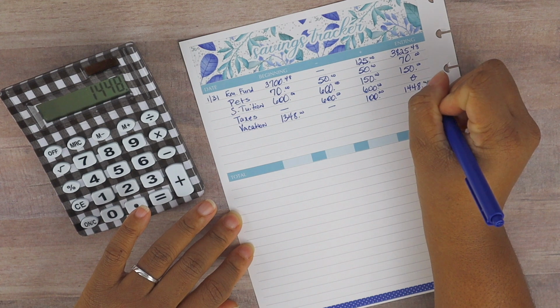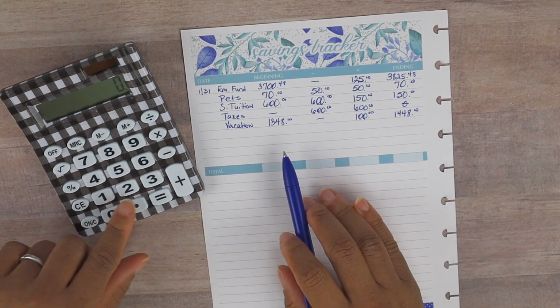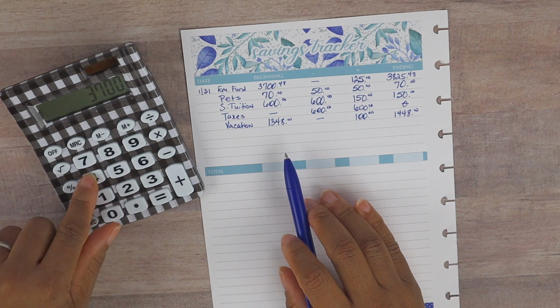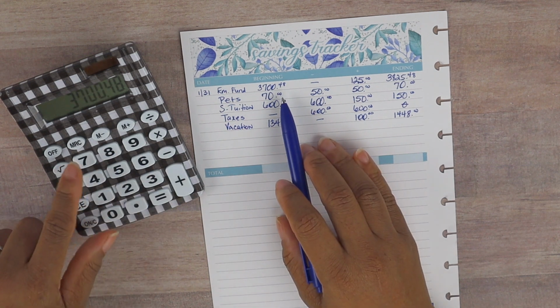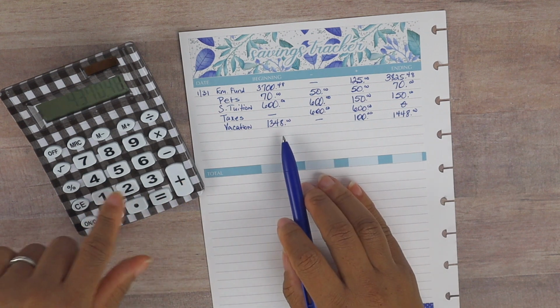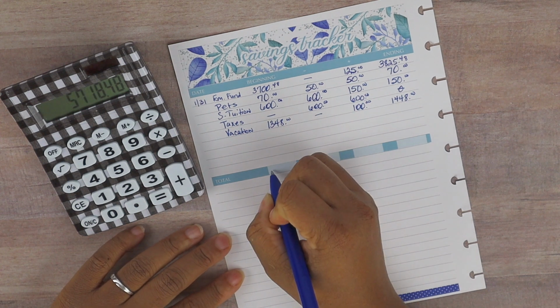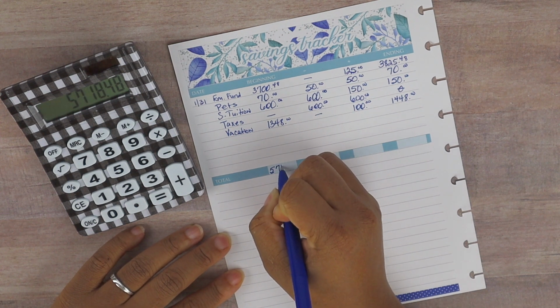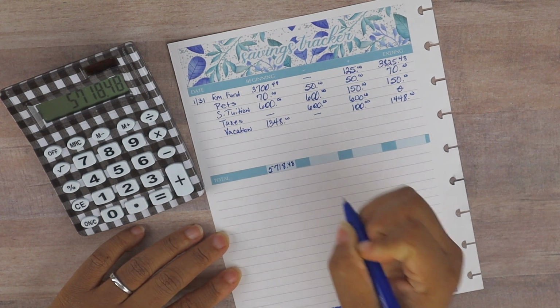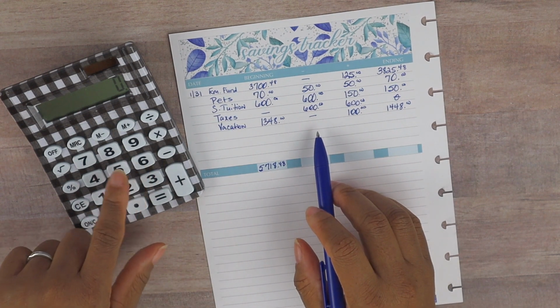$14.48 is our ending balance for the month of January. So here I'll go ahead and total our starting balances. $3,748 plus the 70 plus 600, and then plus our vacation. So we end up starting out January with $5,718.48.